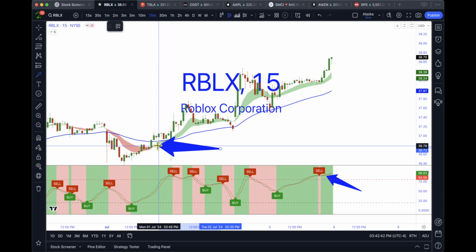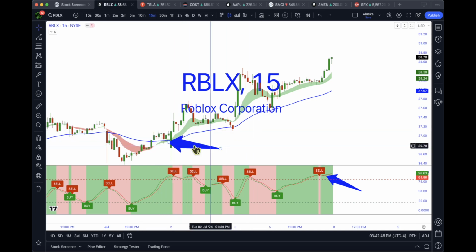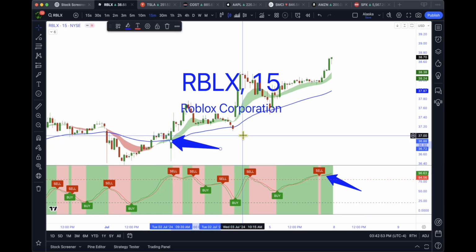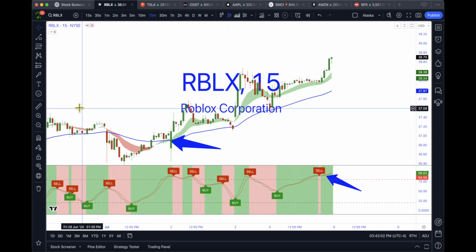Not only did the cloud reverse and we went green, we went over the 50 right in this area. Be nice to catch it here, guys. This is why you need courses, to learn how to set up alerts so you get these text messages and you don't have to worry about coming in too late. But there's still some money to be made here. I'm going to show you some stuff.